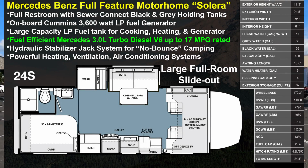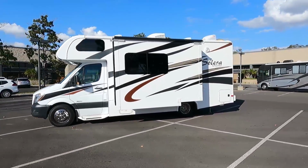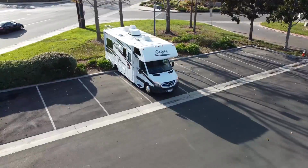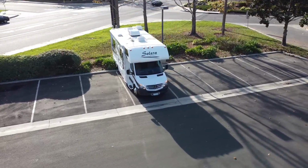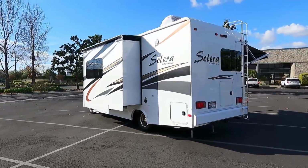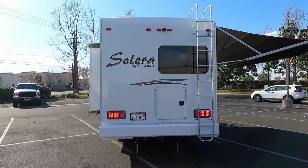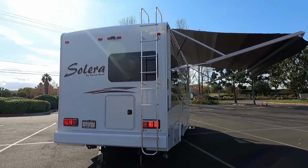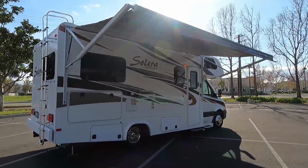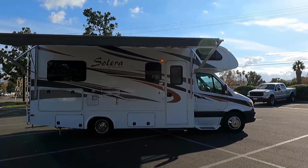I'm taking you on an inside and outside video tour of this 2014 Mercedes-Benz diesel motorhome. It's built by Forest River as a Solera Class C with a big slide out, and this one has the Mercedes-Benz chassis, which is still under warranty. The special extended warranty from Mercedes-Benz runs until 2026. Right now in 2023 it has a 3-year extended Mercedes-Benz warranty on it.